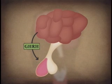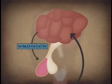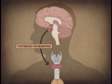When growth hormone levels are high enough, feedback to the hypothalamus inhibits the release of GHRH and stimulates instead the release of somatostatin. Somatostatin slows the release of growth hormone in the pituitary. Like growth hormone, the release of thyroid hormone is controlled by the hypothalamus and pituitary. Besides being necessary for normal growth and development, thyroid hormone also stimulates the metabolism of nearly every tissue in the body.